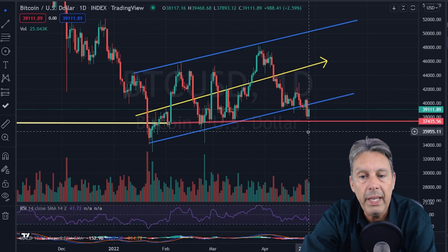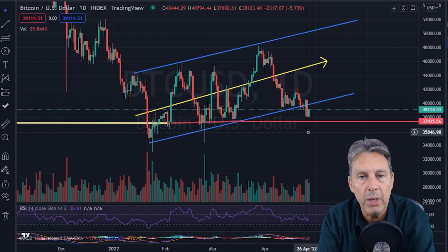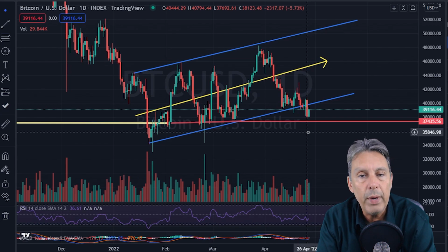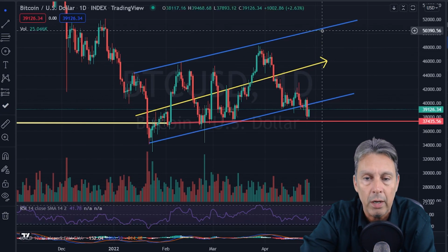So again, the key for us right now is number one, hold our line of support at 37,400. And number two, get back into our trading range, which means we've got to get back over 40,000 in the very short term, I would say. And that is in an effort, if we can get back above 40,000 and confirm that over a few days, then again, my price target's been 50,000 in the short term because that would be the top of this channel that we're trading in.